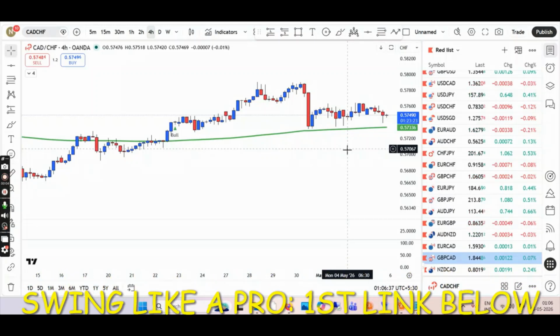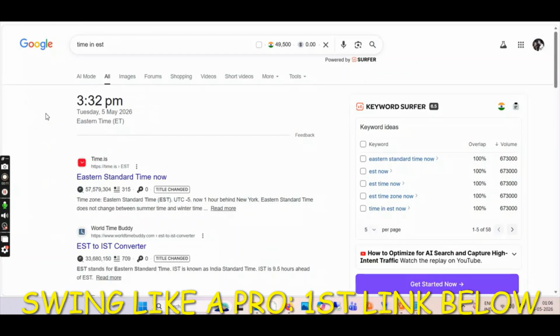This time it's CADCHF, Canadian dollar Swiss franc. So we'll talk about this in a moment. Let's check the date and the time right now. So refresh it. Currently it is 3:36 p.m., Tuesday, 5th of May 2026 in EST. So let's get back to my chart now.